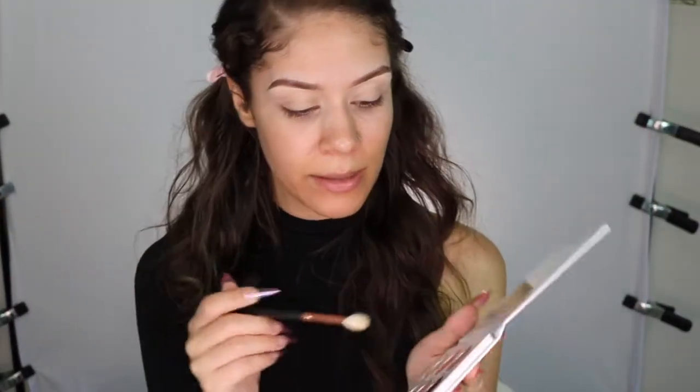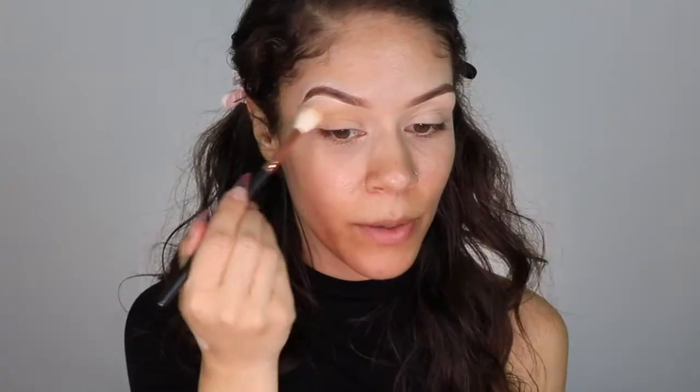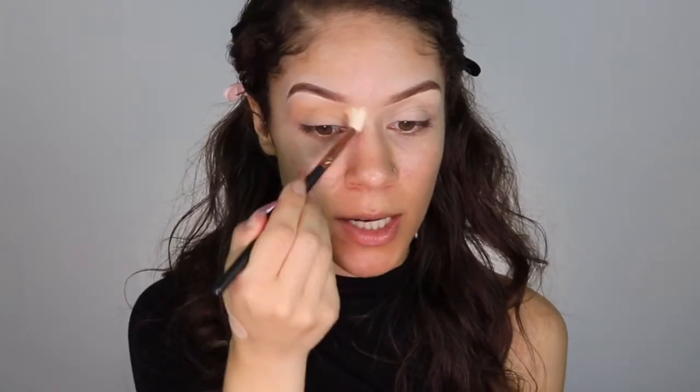I'm using my Morphe R37 brush. And we're just gonna see. I'm going in pretty lightly. Probably use a heavier hand. Okay. Getting a little something. Not like too intense. That's cute. For me, it's like the perfect transition shade, honestly. This is great. This is cool.